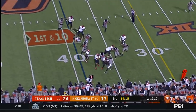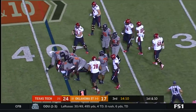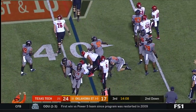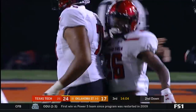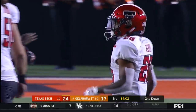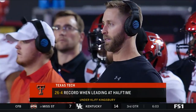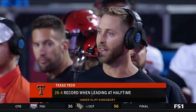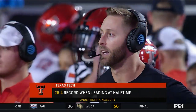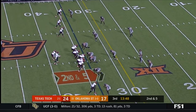Henry, right side, 35. Brought down at about the 34. A.J. Green was the first one to meet him. Well, and again, the philosophy that they took last week against Houston was let's go horizontal. Let's test them on the edges. If the strength of that Houston defense last week was the penetration from the middle, well, let's see if we can do the same thing against this Oklahoma State defensive front four. Those guys like to get vertical, so why not hit them on the edges?